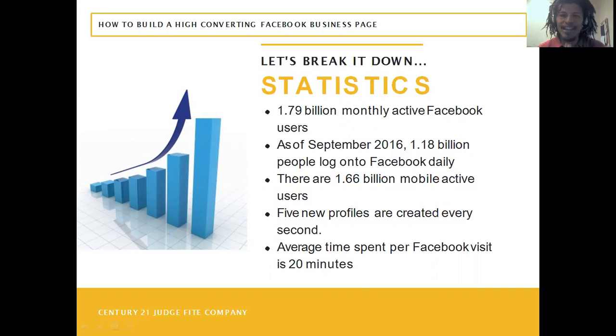And every second, 5 new profiles are created. That's Uncle Jim, that's Grandma, that's your friend, that's your acquaintance you just met. So out of a day, do the math, 5 a second. Wow. How long are people staying on Facebook once they're logged in? An average of 20 minutes.